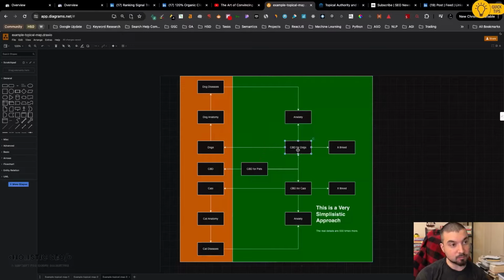The second part goes for the CBD for dogs, and here we have anxiety, which is connected to dog disease, health, and anatomy one more time. Then we go for X breed, and we multiply this specific disease or anatomy topic together with the CBD only for that specific breed. The same thing also happens for the cat.